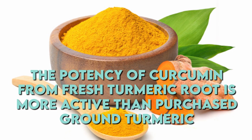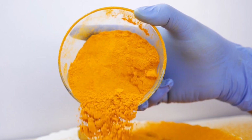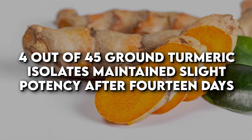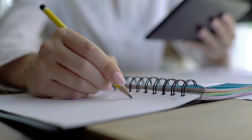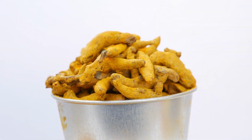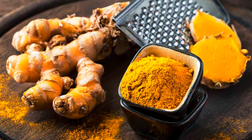The potency of curcumin from fresh turmeric root is more active than purchased ground turmeric. According to scientific research, it was validated that 4 out of 45 ground turmeric isolates maintained slight potency after 14 days. This study emphasizes why you should not trust processed ground turmeric from the store. You do not know how it was prepared, dried, or preserved. In addition, you cannot tell if it has been affected by heat, sunlight, or exposure to air.